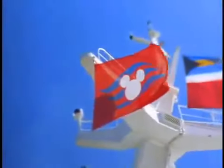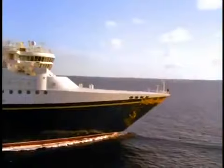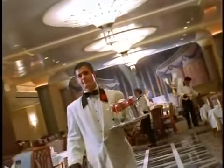Whatever your reason for escaping civilization, your vacation dreams will come true on the Disney Magic and the Disney Wonder, because there's magic aboard. Legendary Disney service, world-class dining, and Broadway-style entertainment. And almost everything is included in your cruise fare.